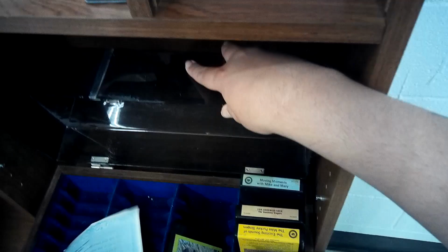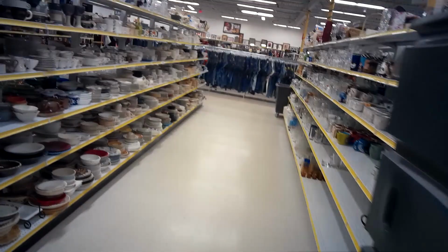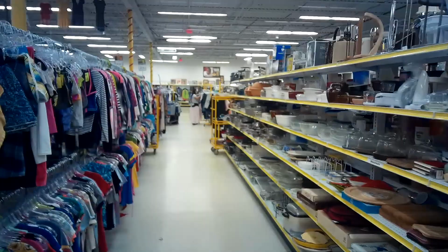Here's another 8-track cassette box. Is that what you call them? 8-track cassettes or just 8-tracks? Anyway, there's a box for it. Over here, just walking through, I'm just amazed at all the stuff that City Union Mission has in their City Thrift Store. I actually like the City Thrift Store probably the most out of all of the thrift stores. Just a lot of variety. There's a lot of stuff to look at. And their prices aren't crazy.